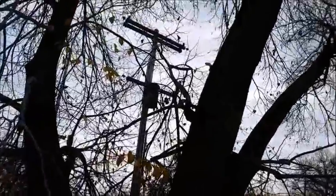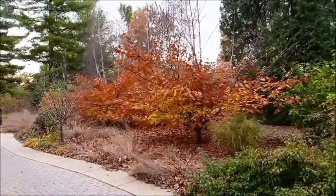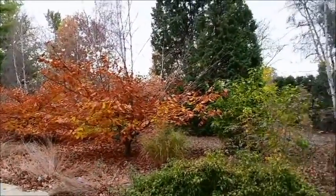Telephone pole between the trees there. Just a nice view. Make a nice composition. Look at that. Isn't that gorgeous?